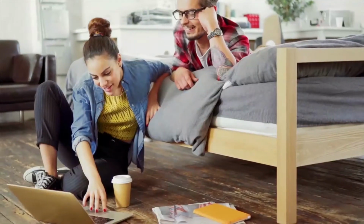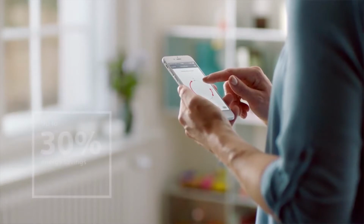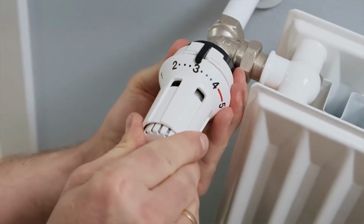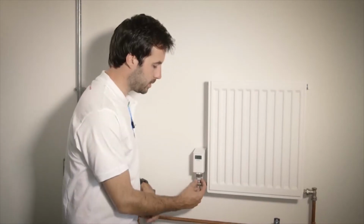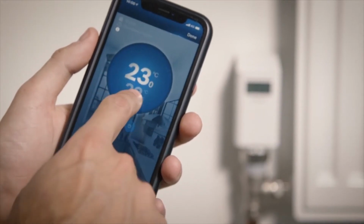Novo Inventions, based in the UK, has created new smart radiator valves allowing you to control your home central heating system more accurately than just using a smart thermostat. The Novo smart radiator valves allow you to control individual rooms and include a companion application enabling remote access and adjustments to be made even while you're not at home.